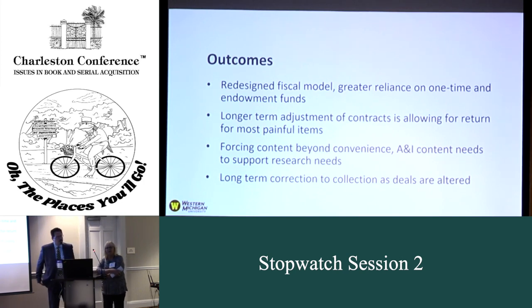Yeah, and one of the long-term contracts that we had, we renegotiated, and that gave us quite a bit of wiggle room too. So in addition to utilizing the endowment funds, we have a little more ability to bring back things that we're hearing about.